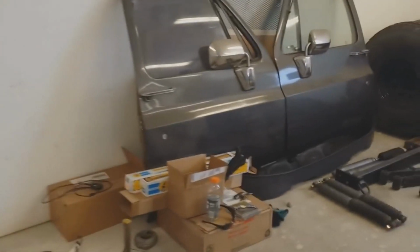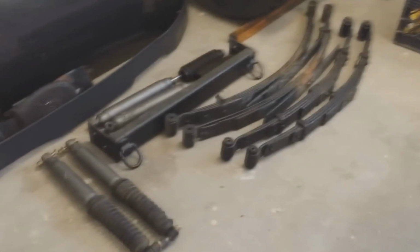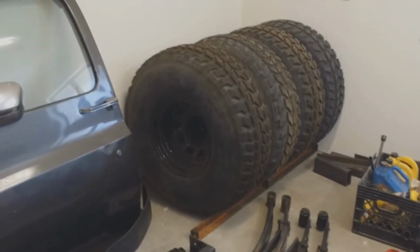So here's some of the parts that Nick hooked me up with. Those shocks and the two springs there in the front, which are my two front springs that'll give me my 4-inch lift, and that rear bumper.